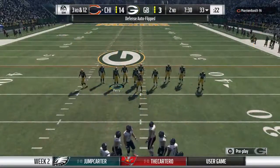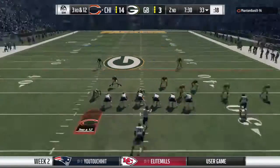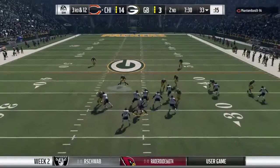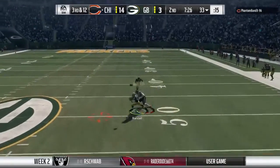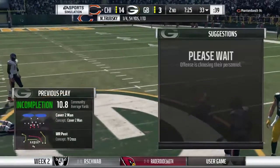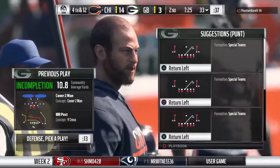And defensively, a dime look here. 6 DBs on 3rd and 12. No surprise at all. Now it's Trubisky. And incomplete. The contact made the ball roam free and brings up 4th down.